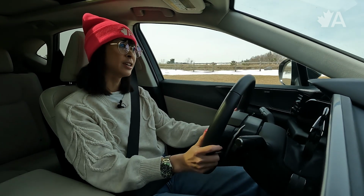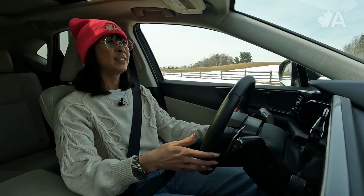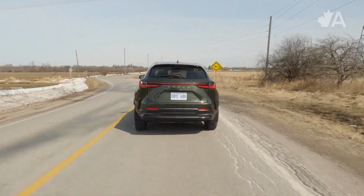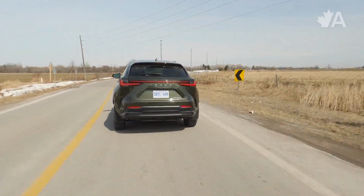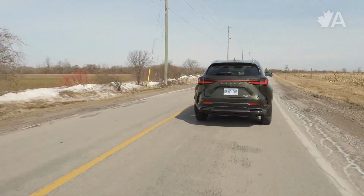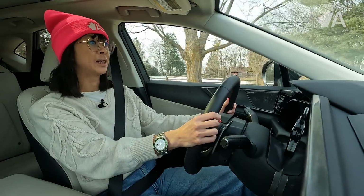So in terms of driving dynamics, the NX is also much nicer to drive than the RAV4. So the steering is a lot heavier in here, and it's also geared more towards comfort than sport, which is how it should be. You know, it's really good at soaking up rough roads and potholes. And it actually feels pretty decent in a corner, which I was surprised about. But obviously you're not going to want to hustle it really quick through corners because the body does move around a little bit. And this Lexus definitely shines a lot more when you drive it more calmly, because that's also what's going to give you better efficiency.